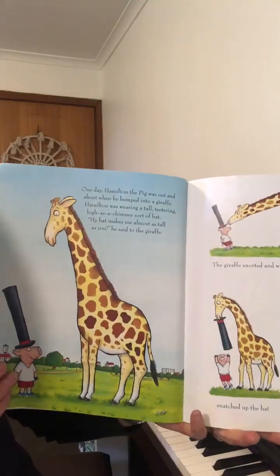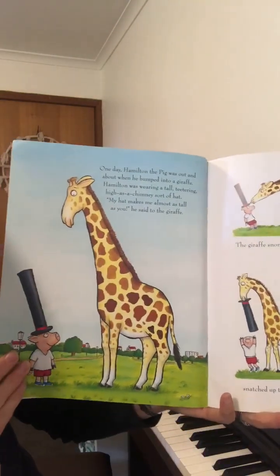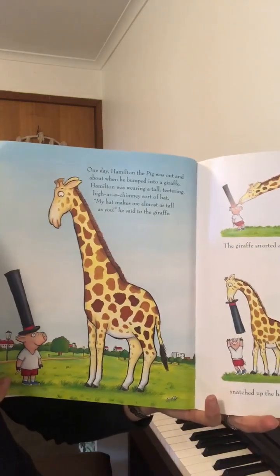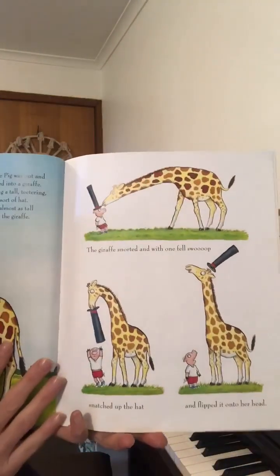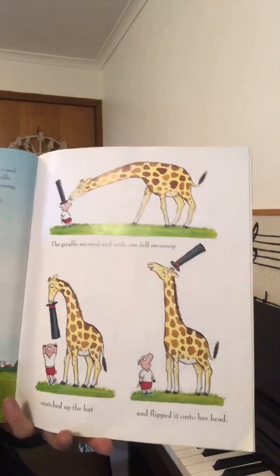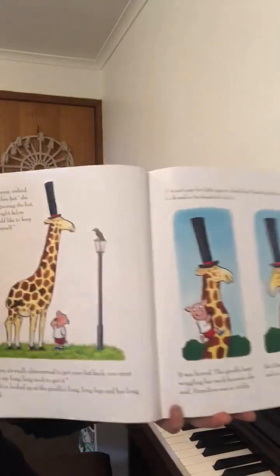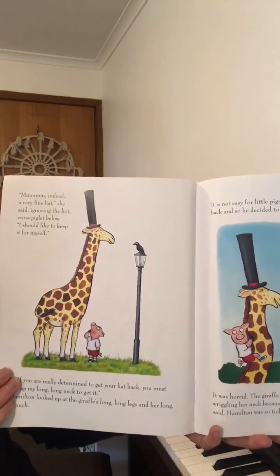One day Hamilton the pig was out and about when he bumped into a giraffe. Hamilton was wearing a tall, teetering, high as a chimney sort of hat. "My hat makes me almost as tall as you," he said to the giraffe. The giraffe snorted, and with one fell swoop he snatched up the hat and flipped it onto a head. Uh-oh. "Indeed, a very fine hat," she said, ignoring the hot cross piglet below.